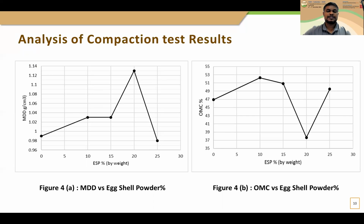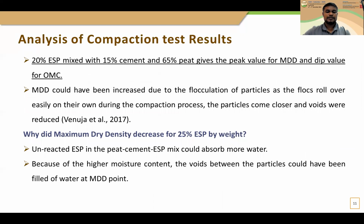65% peat plus 20% ESP plus 15% cement gives the peak value for the maximum dry density and the value for the optimum moisture content. However, the maximum dry density decreases when ESP content was increased beyond 20% as a result of large water absorption by unreacted eggshell powder in the peat cement ESP mix. Eggshells were used in powder form so that it had a large surface area to contact with water. Therefore, higher moisture content was needed to achieve the MDD of the sample, resulting in increased OMC.